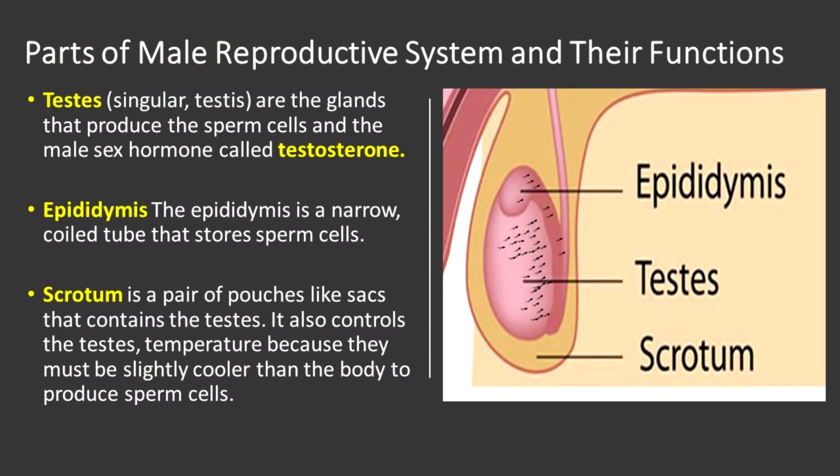The scrotum is a pair of pouch-like sacs that contains the testes. It also controls the testes' temperature, because they must be slightly cooler than the body to produce sperm cells.